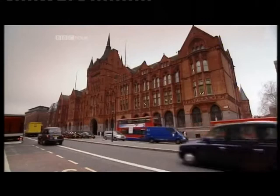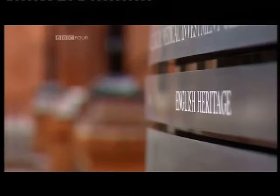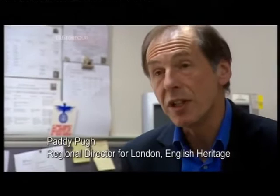The historic environment is actually at the heart of what makes London such a successful city. It's probably the biggest reason why people want to live here, to work, to visit, to invest in. So it warrants care, it warrants looking after. And what makes my heart sink is if somebody wants to intervene in that without any understanding of why it's special and why it needs to be cared for.